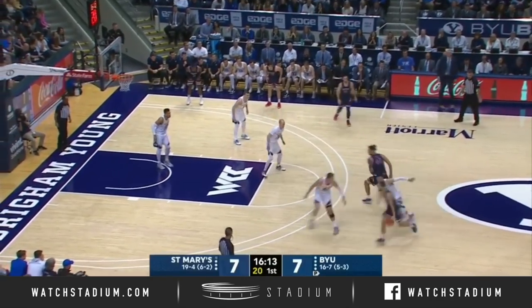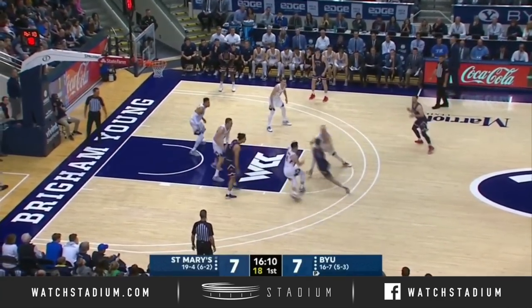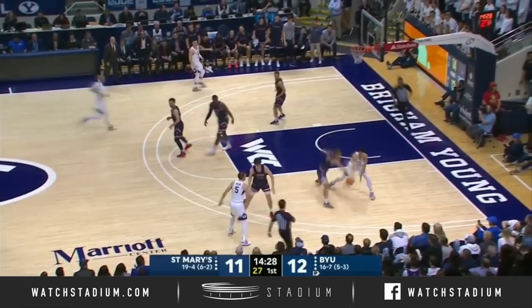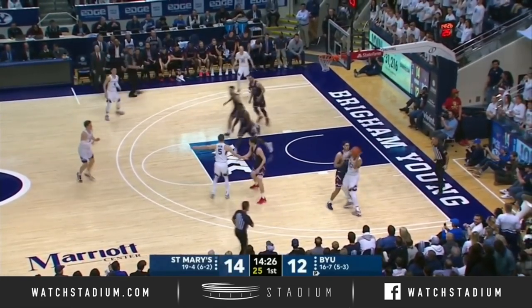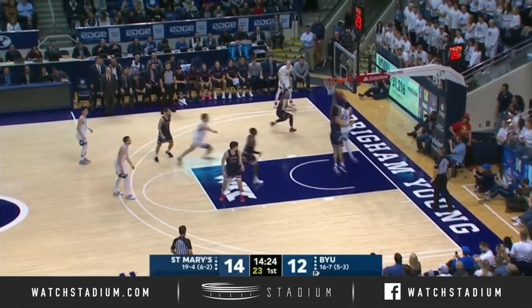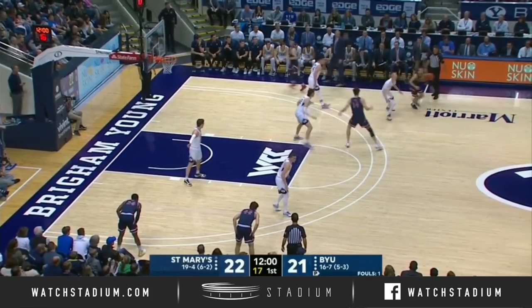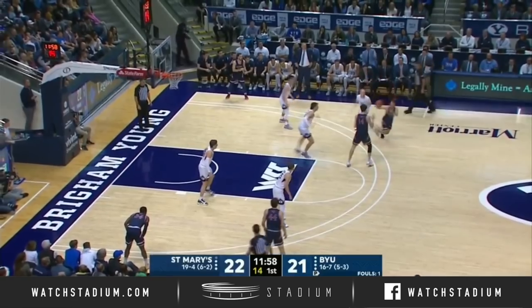They want to get the ball side to side and find open looks beyond the three-point line. The top two teams in the country shooting beyond the arc. He keeps his hot play, 10 points now on the evening. Childs wrap around, good, what a move. They'll occasionally go to this, but they're mostly a man-to-man defensive team.